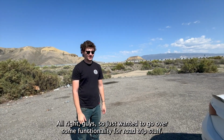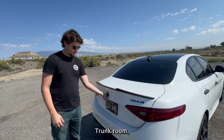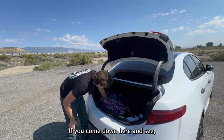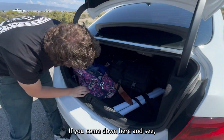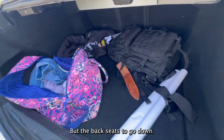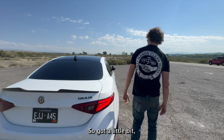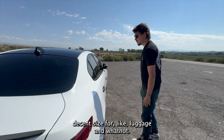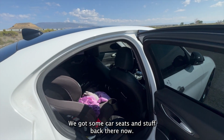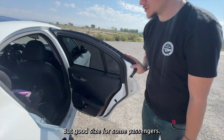All right, guys. So just wanted to go over some practicality for road trip stuff. Trunk room, we got pretty decent size, I would say. If you come down here, you can see we got a couple bags in here. It doesn't go back too far, but the back seats do go down. So got a little bit of decent size for like luggage and whatnot. Rear seats, pretty good size as well. We got some car seats and stuff back there right now, but good size for some passengers.